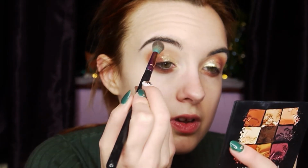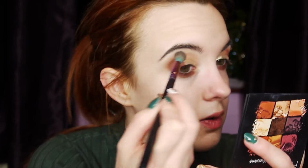We're going to take this brush again. We're going to take a little bit of tissue, get the excess off so we can go back in with the palest shade, and just go ahead and blend out the edges like so. And then we're going to move on to kohl eyeliner.